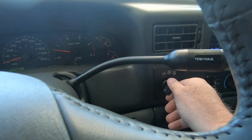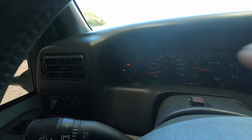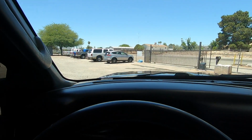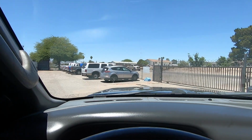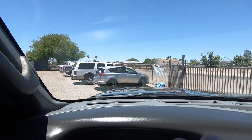Neutral, let's go to 4 low. So now it's low and 4-wheel drive right there. Drive. This is in 4 low, reverse in 4 low.